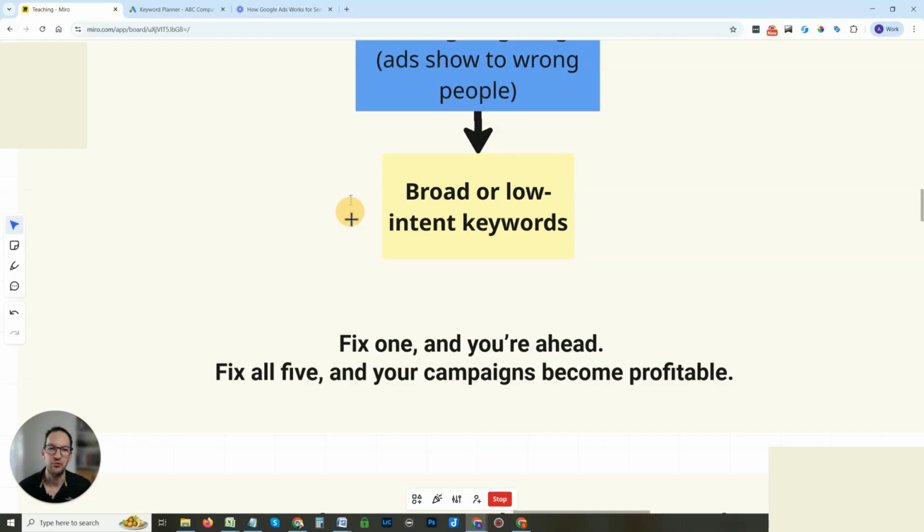Finally, we've got broad or low intent keywords. We want to be choosing keywords that really signal that someone is ready to buy your service. So I'll go into these in a minute as to what they actually are. If you fix one of these things, it's going to improve your campaign, but if you fix all of them, then your campaign will become profitable.